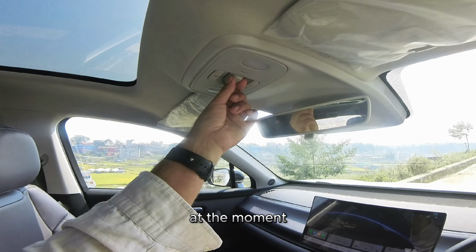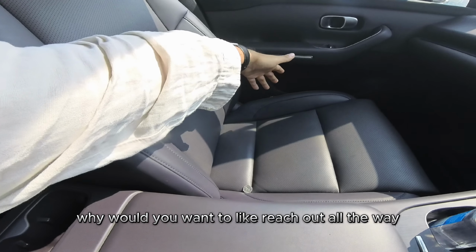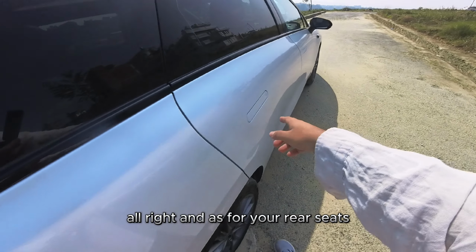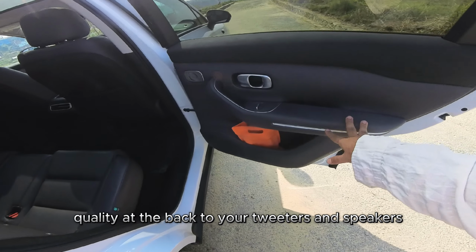Also, this at the moment has been programmed to move the passenger door. Why would you want to reach out all the way? You can just do this. Pretty nifty, right? All right, and as for your rear seats, same build quality at the back.